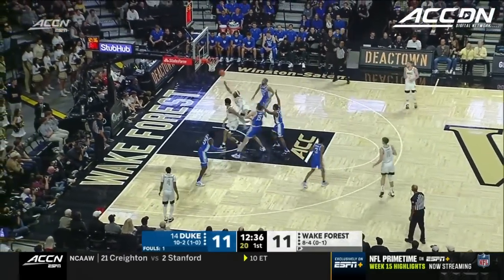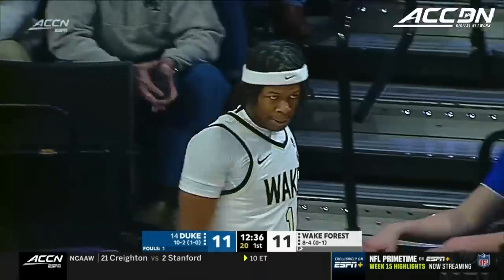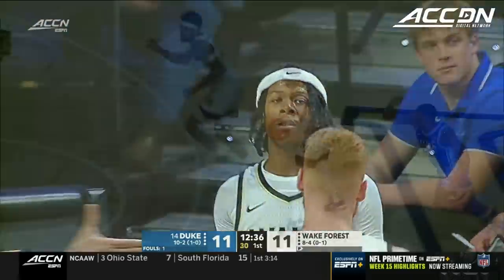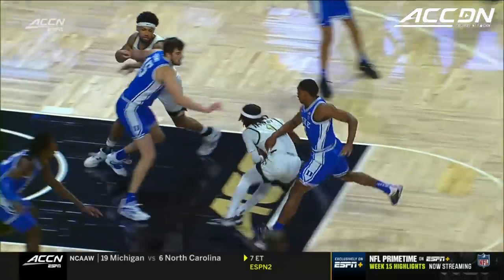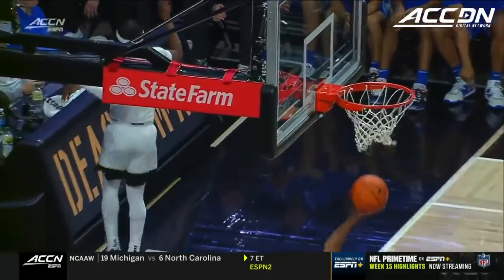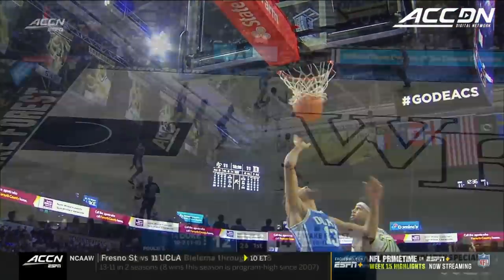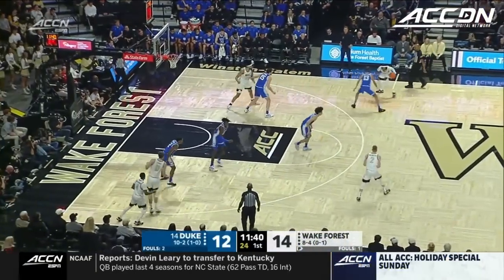Duke had missed its first five threes, and now Appleby scoops, plus a foul. How he got any sort of a shot at all. He gets down there in traffic. What a great use of the pivot foot. And that's not a play everybody can make. Really does a nice job. I think he'll take that shot every time from Grandison. Absolutely.